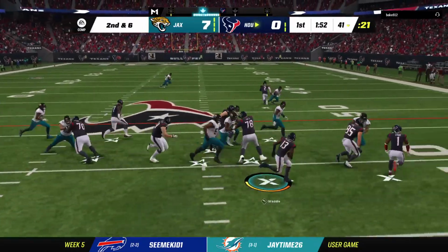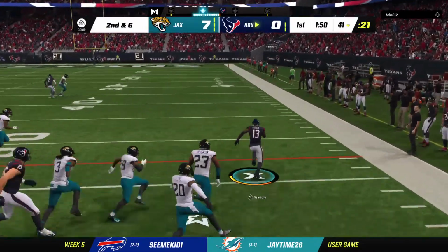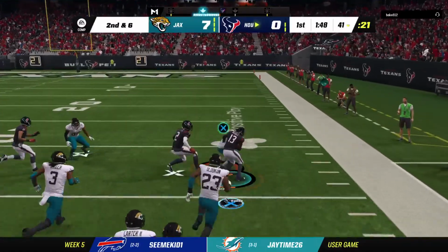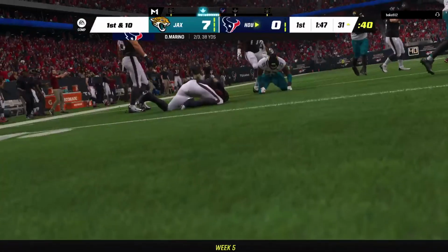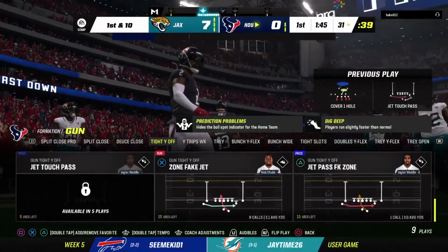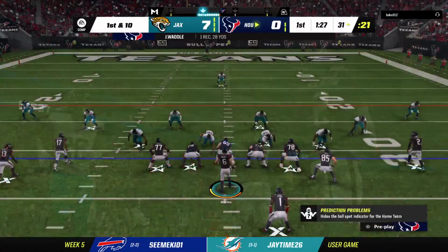Oh, they're going to run a little pop pass here. And he takes this one down almost all the way to the 30. A gain of 28 yards there and give him a first down.